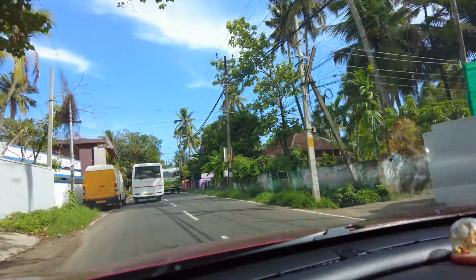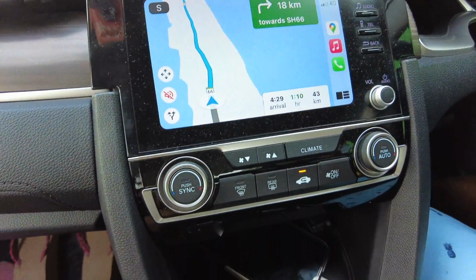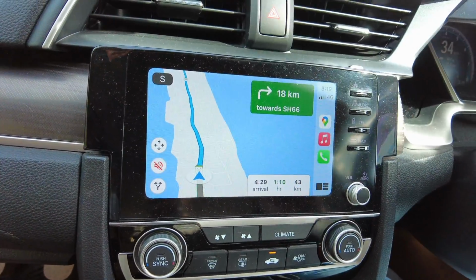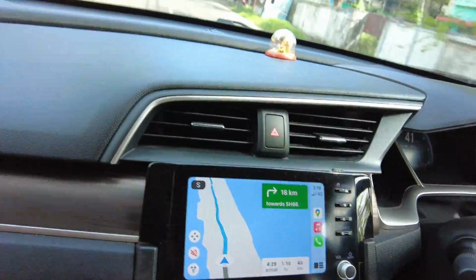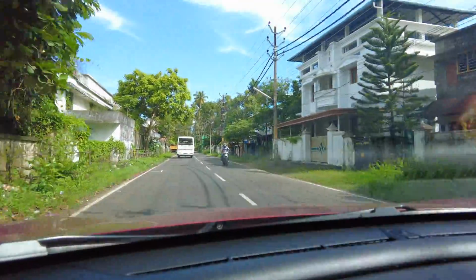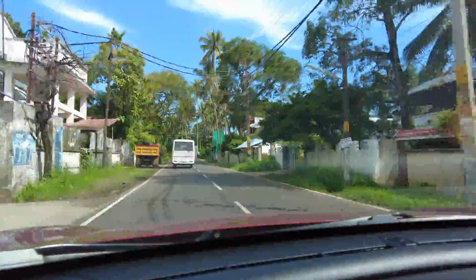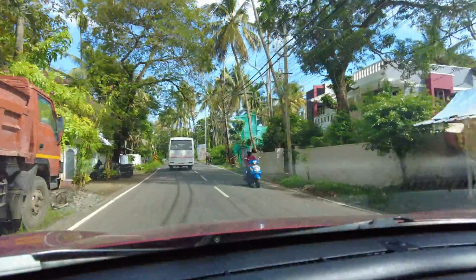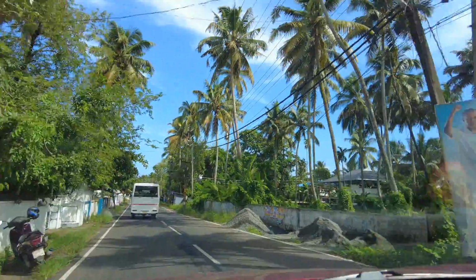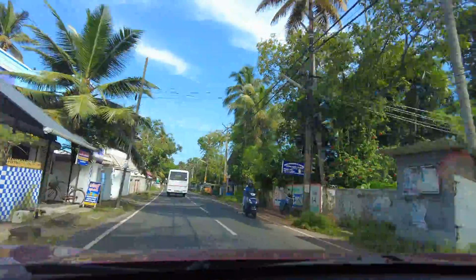This is really adjacent. I can see on my map. We are just going between two bodies of water. Right side is the beach, left side is the backwater. So Kochi and Alappuzha, these two adjacent cities, both have backwaters. And the weather is really nice today. I thought it would be raining, but it's really clear sky. There is no rain at all.